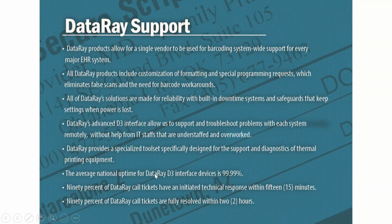Now, a little bit real quick as we wrap up on the DataRay support, I touched on it a little bit at the beginning of the video, but these DataRay solutions allow for a single vendor to be used for your barcoding system-wide. So we are your single vendor that comes in and interfaces and deploys these thermal printers and scanners, and makes sure everything talks to each other. We can format and interface to any EHR. That's important to keep in mind. So even if you're thinking of changing EHRs in the future, we can interface to that EHR. We can help you with working with that new EHR vendor to get all the information that we need and you need, and we make that very easy for you.